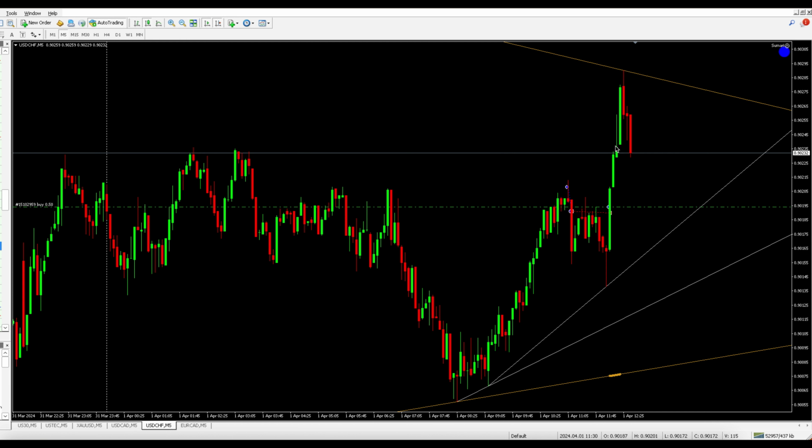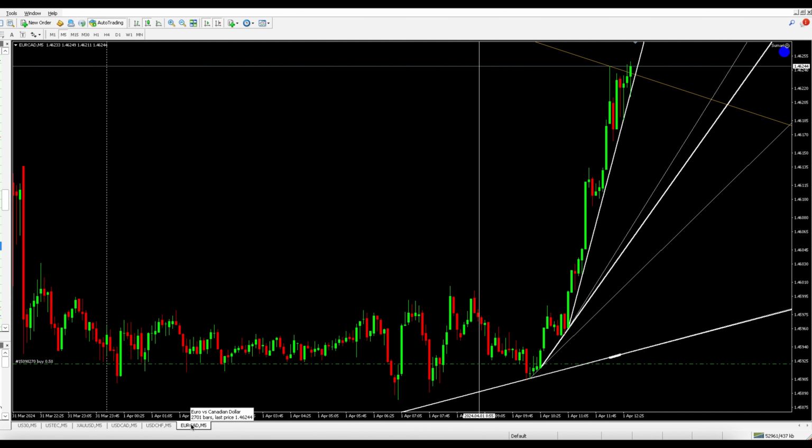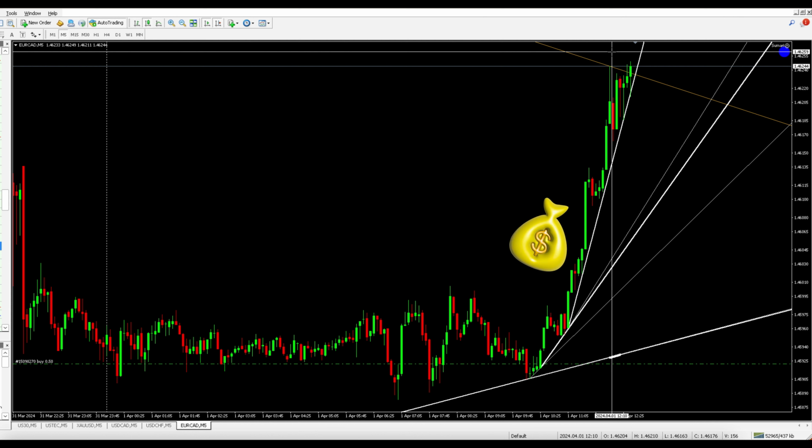So even when the bot does things like this, I do not tamper with it. I just let it do what it does best. So now with EuroCAD, we're still continuing to hold that entry, and that's the beautiful power, the prowess of the Sumari AutoTrader Robot.